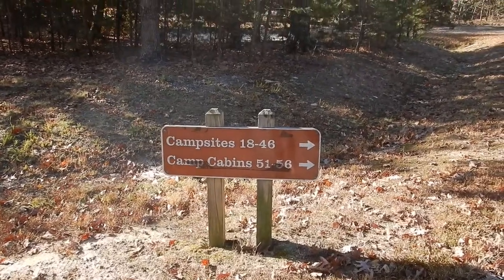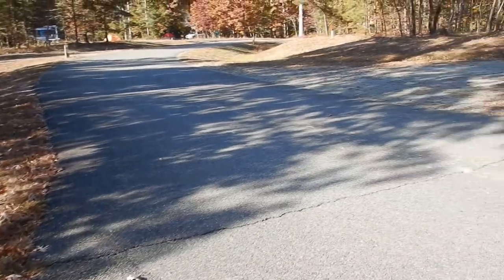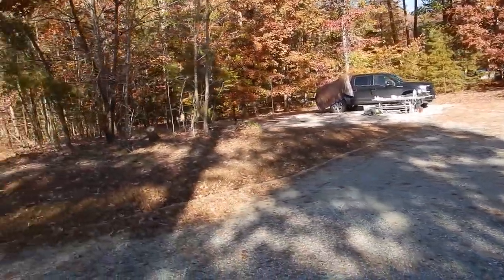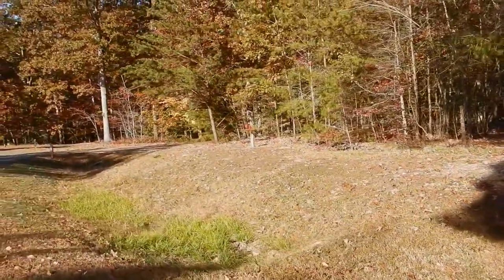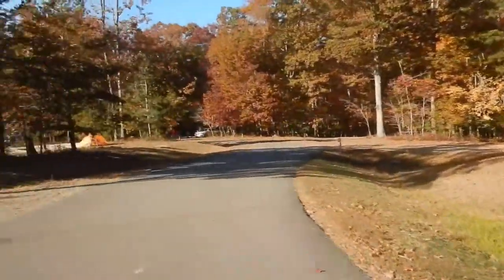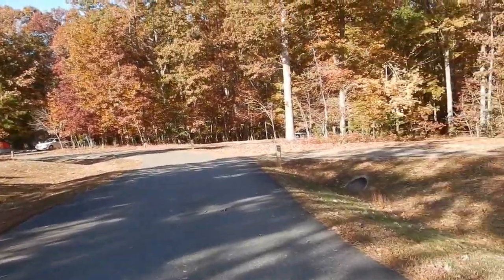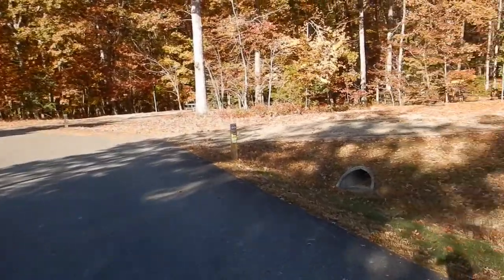This is our loop. There is another loop right before here that's from 1 to 17. And although most of the sites in here look to have water and electric, there are a few that don't have any hookups. They're just, I would say, primitive. It's probably one of the only areas in this park, I think, that has no hookups. But there is a little water spout there. So I think it looks like 18 and 19. And the one up here looks like 20. And there's one on this side too, where the tent is, that doesn't have any hookups.